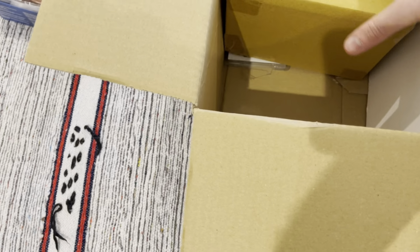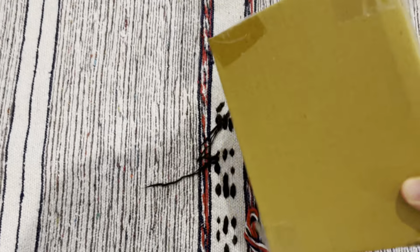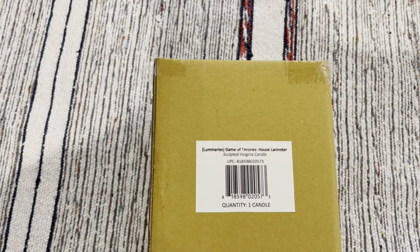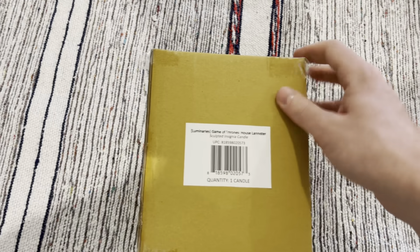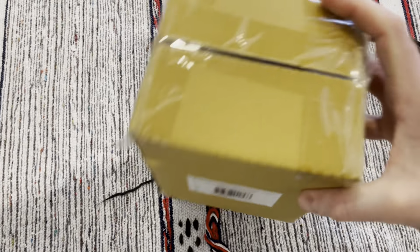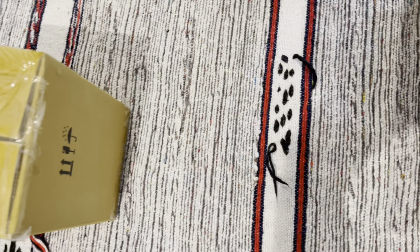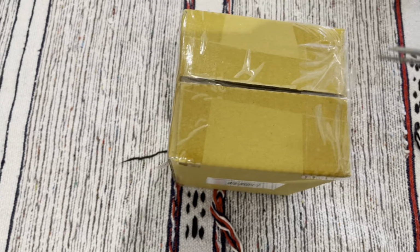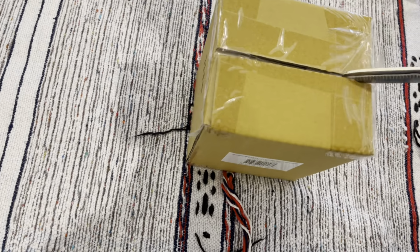What should we go to next? Let's go for this box, which is where all the weight is. It's a pretty heavy item. Game of Thrones, House Lannister, sculpted Insignia Candle. Whatever that may mean. Well, I know what a candle is. A sculpted candle. Does it mean it is in a particular shape?